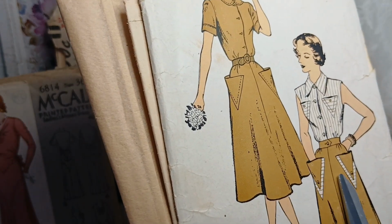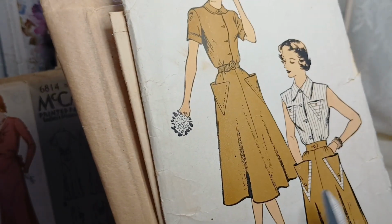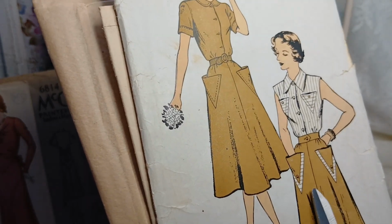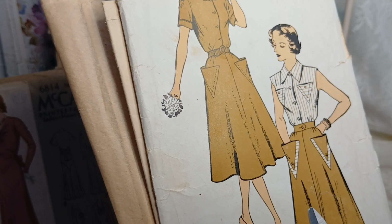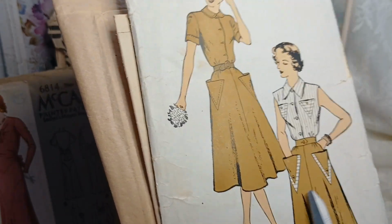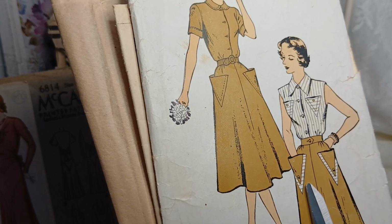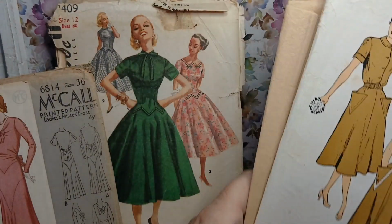So that would be easier to do with this one. I really do like it. I don't think I would want to be wearing this now in the year 2024 or 2025, but without these triangle pockets, this is something nice that I would wear.